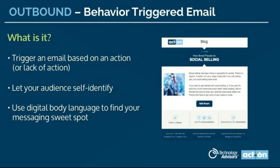So to help you get started, you should look at where your prospects are self-identifying interest and product needs. Is it a specific topic they keep viewing in different formats? Is it a specific video they keep coming back to? And then after you figure that out, identify where along the process they have to make a decision to either proceed or not proceed onto the next phase of that buying journey.